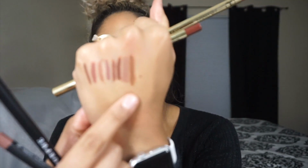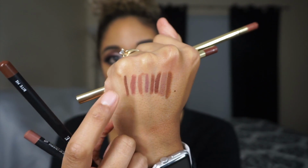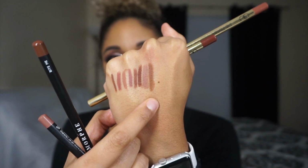And then this one is in the shade Bite Me. So this is also a brown, but this is a lighter brown. I've been using this with the very, very pale nudes because it's still dark, but it's not going to give you as harsh of a contrast as the BFF3. So it really defines the lips while keeping the color true.